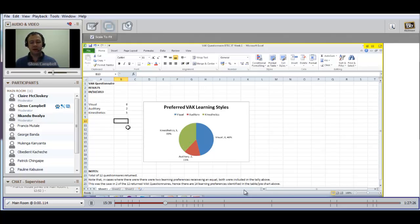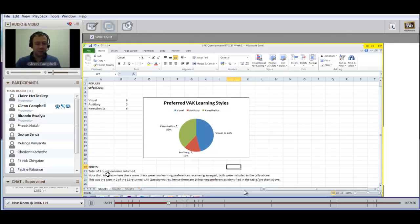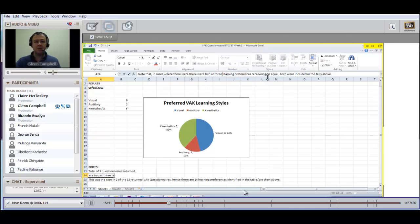And that actually completes our, based on the questionnaire, I have taken all your results, I have placed them into Microsoft Excel spreadsheet, and where somebody has expressed a preference for both visual and kinesthetic, I've recorded that twice. So I've put an extra 1 in the visual category and in the kinesthetic, and in the case of Obedient there, if somebody had the same number in each category, I recorded that here because I would want to cater for all categories of learning for that student. So that brings our total of 9 questionnaires have been returned, and in cases where there were 2 or 3 learning preferences receiving an equal score, both were included in the tally above.